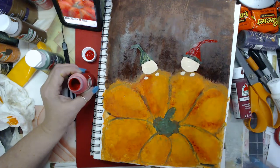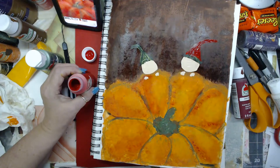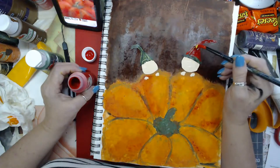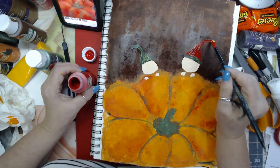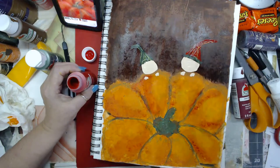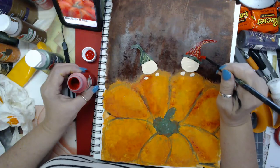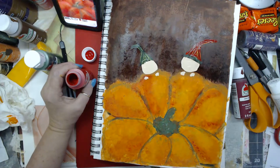And I'm also going to add a little bit of yellow to this hat, just like I did that hat. And I'm just going to drag my brush through the yellow like that. And I'm going to add just a little bit of yellow highlights to this hat. Like that. And it sort of gives a little bit of a highlight. Like that.